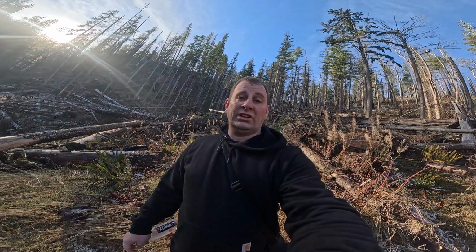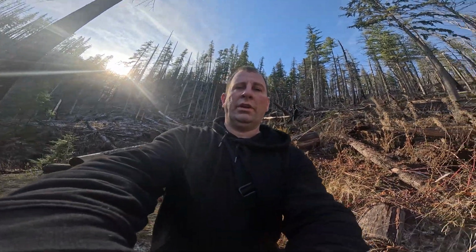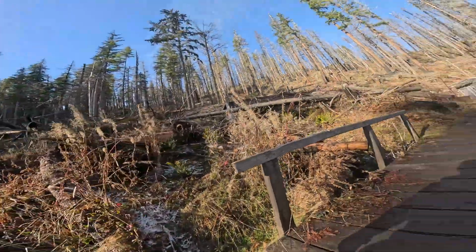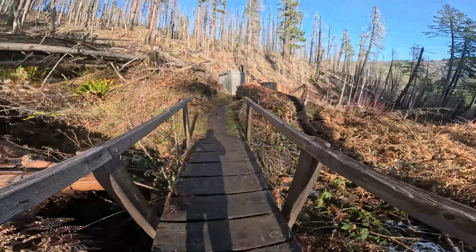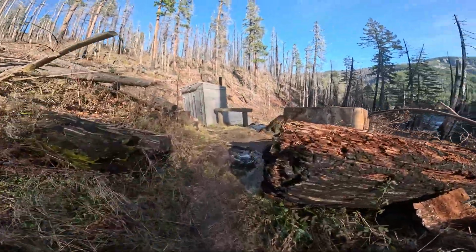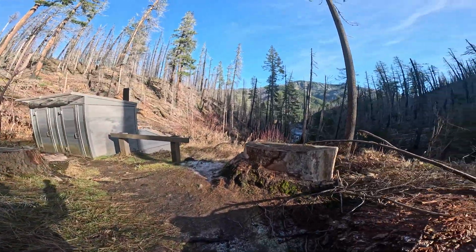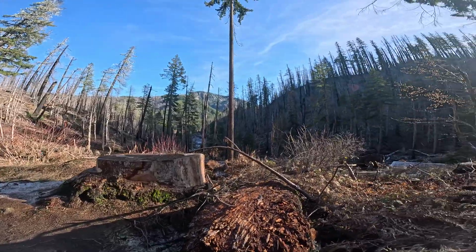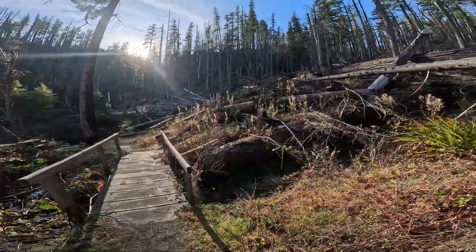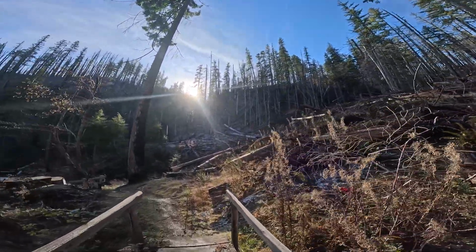So we just finished our session in the hot springs, and I'll show you the changing rooms that they have. It's not that bad. It's a small little hike to it. They're fairly clean. 2-person. Beautiful, amazing views. Unfortunately, some of this forest was burnt, I believe in 2018. But some of the trees are coming back to life. Amazing.